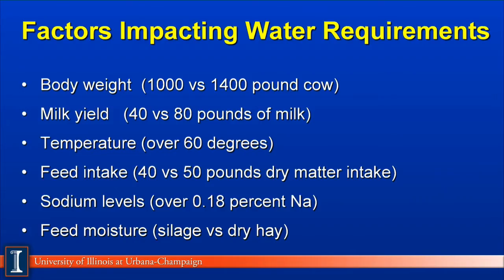First, let's look at factors that impact water requirement. These are the major factors that will drive how much water a cow, a calf, or a heifer will consume. Obviously, body weight is important. The larger the body weight, the higher the water consumption that will occur, although it's not a major factor. Here comes your big factor, number two, milk yield. As milk is made up of nearly 87% water, as a cow goes from 40 to 80 pounds of milk, her water requirement really will increase.